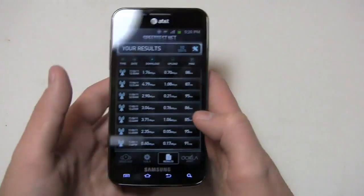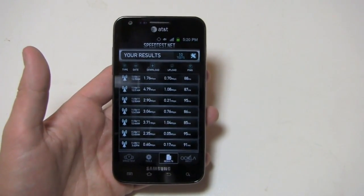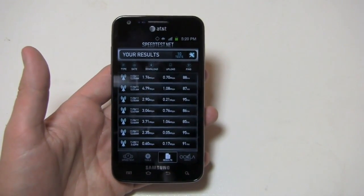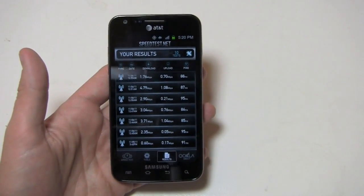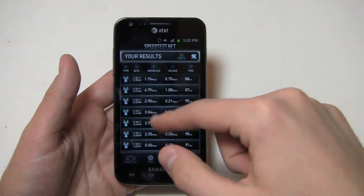Now, this is an LTE device, but I haven't been able to test it in any LTE market. Charlotte is still an HSPA Plus market. I'm hoping we'll get it before the end of the year. That will be one of the 15 cities, which I have a feeling we are going to be. But hopefully we'll get that by the end of the year.